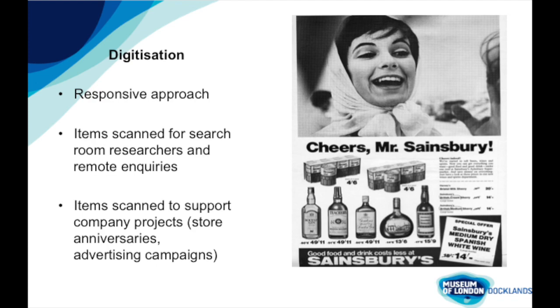So just a bit about our digitisation practices. At the Sainsbury Archive, we take quite a responsive approach to digitisation. We scan items in response to search room inquiries, in response to researchers, and also to remote inquiries. It used to be that our search room researchers were entitled to 6 free scans each, which was very generous of us. And this might include family history, local history, academic research.